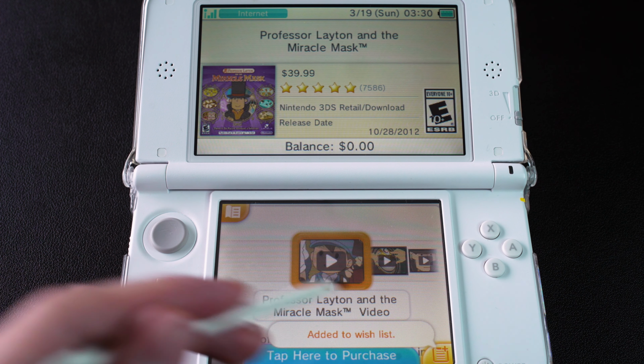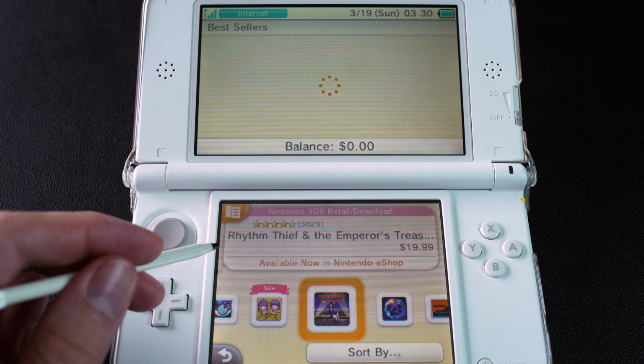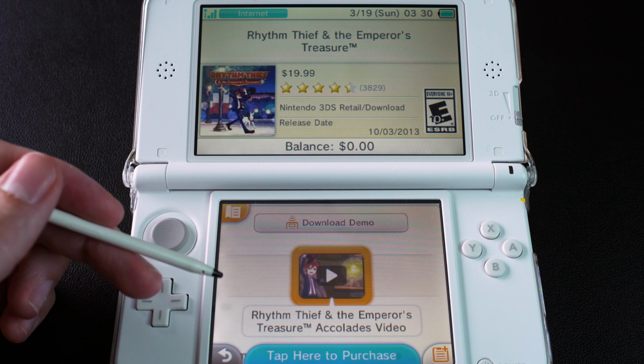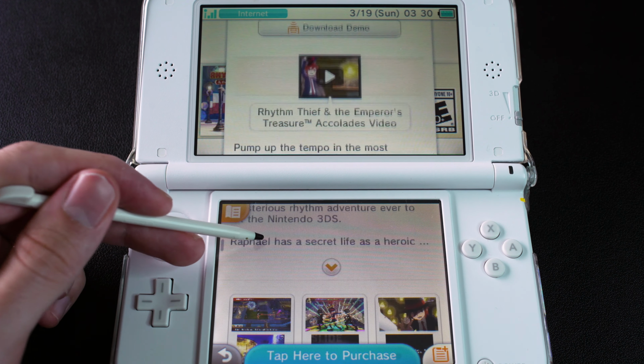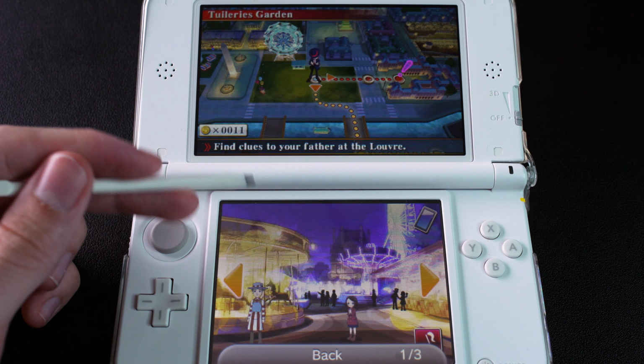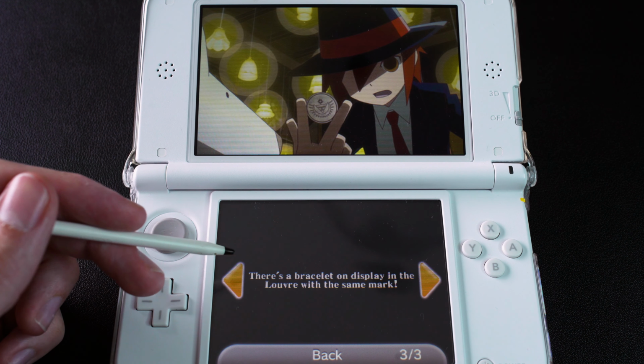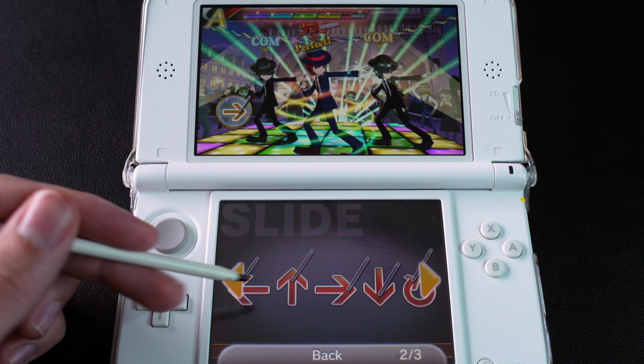So I'm just gonna add it, and we're gonna keep going on here. Okay, next here I have Rhythm Thief. This game goes for a lot new and used. It is a very rare print, I believe, from what I understand. Like, not many copies of the game were printed. So, yeah, the used market for this is kind of ridiculous.